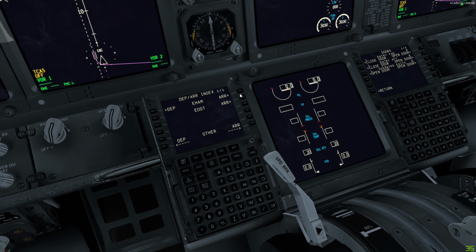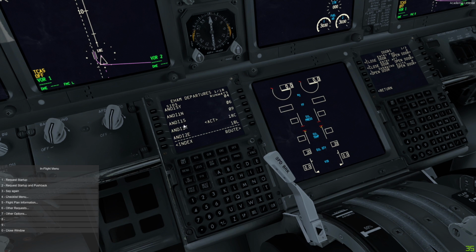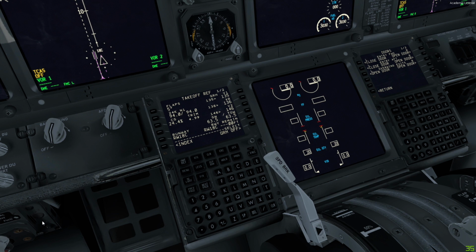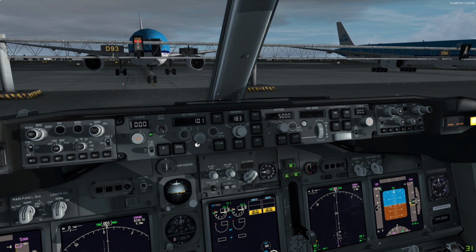And before we put those speeds in, let's just go ahead and put the departure information in. So, departure, we're going to be using the ELPA 2 X-ray. If we can find that, let's have a look. ELPA 2 X-ray, there we go. So go back to here, and that gives us 146 on the V2. 146. I'm going to arm the auto throttle, even though it's a little bit early.